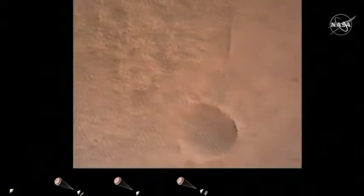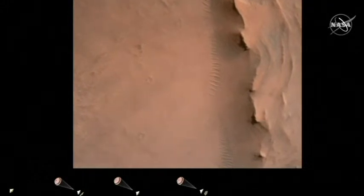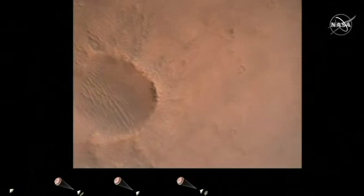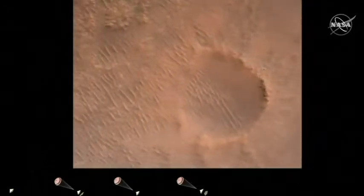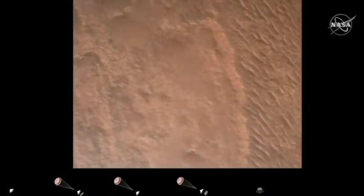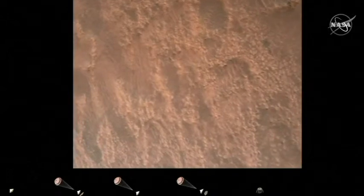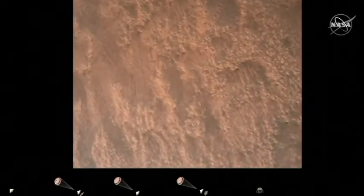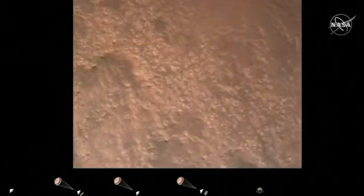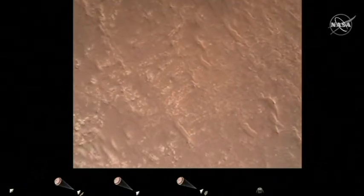Back shell separated. Current velocity is 83 meters per second at about 2.6 kilometers from the surface of Mars. We have confirmation that the back shell has separated. We are currently performing the divert maneuver. Current velocity is about 75 meters per second at an altitude of about a kilometer off the surface of Mars. We have completed our terrain relative navigation. Current speed is about 30 meters per second, altitude of about 300 meters off the surface of Mars.